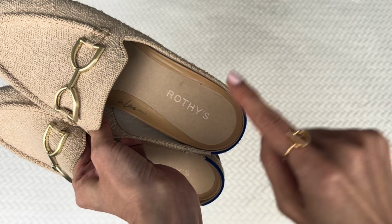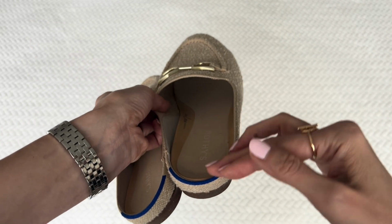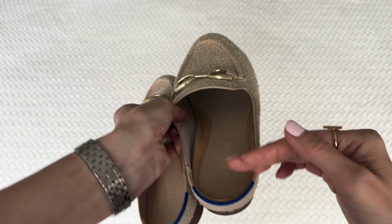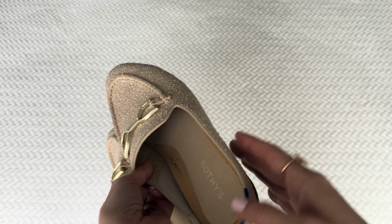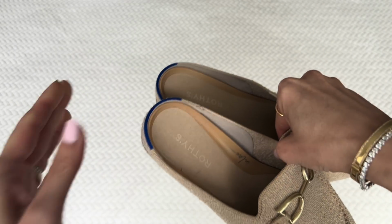Here it says Rothy's. I never like wearing shoes that have no heel backing. I don't like mules or sandals where my heels pop out because, again, I'm walking around this concrete jungle. I want my feet secure. But these, as soon as I put them on, they felt so secure.